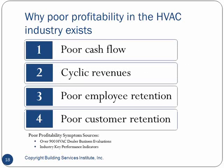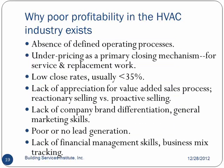Now, what are the symptoms of poor profitability or something wrong with the business, especially the HVAC business? The first one is poor cash flow. The second, cyclic revenues. Third, poor employee retention. And fourth, poor customer retention. Now, why is this? Well, when you dig down deeper underneath the layers, you'll see that there's an absence across the board of defined operating processes.